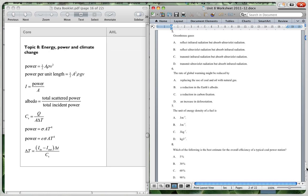Question 5. Greenhouse gases. What do they do? Well, let's just go straight to the answer here. They transmit ultraviolet radiation but absorb infrared radiation. Now, infrared radiation is in the form of heat radiation. So we are all producing infrared radiation right now. This is energy that has been given off in the form of heat, and that comes off in this form, infrared.